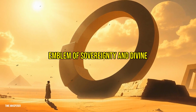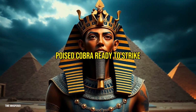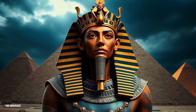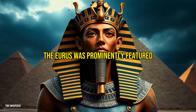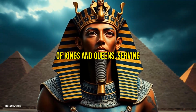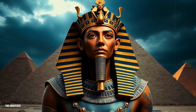striking emblem of sovereignty and divine authority in ancient Egypt. This iconic image of a poised cobra ready to strike was more than just a decorative element. It was a potent symbol of protection, power, and the pharaoh's divine right to rule. The uraeus was prominently featured on the crowns and headdresses of kings and queens, serving as a constant reminder of their connection to the gods and their role as protectors of the land.